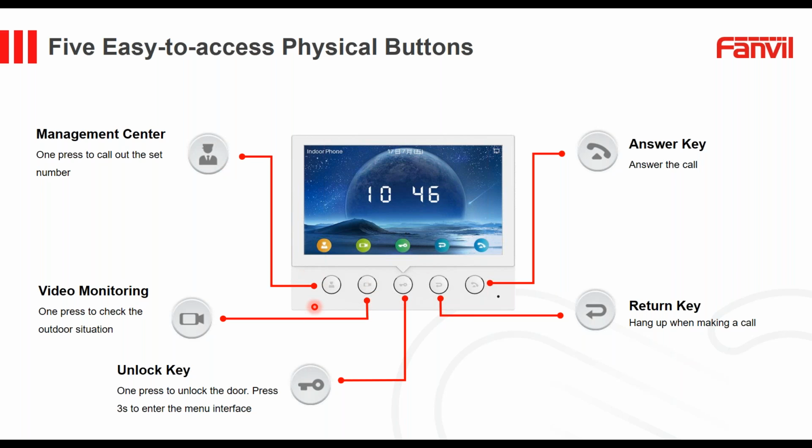Then we have a separate button for video monitoring. And one of the unique things that Fanvil does is video preview, so you can push that and turn on the video so that you can see who's actually at the door or at the entrance before you decide to press the key and allow that person to get in.